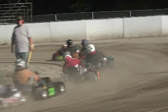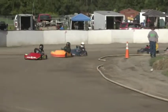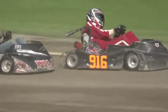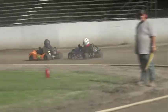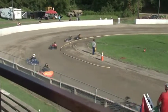Green flag is out for the Clone Heavies. Fawcett leads them into turn number 3. Nabinger right there, second. Third is Parsons. Into turn number 3 and 4, the 19 of Larry Fawcett shows the way.